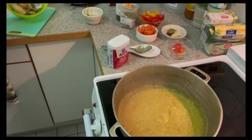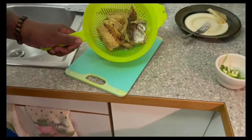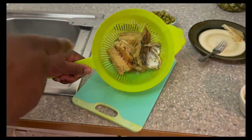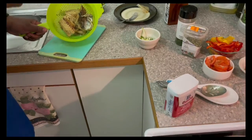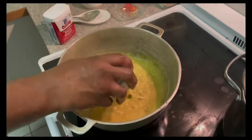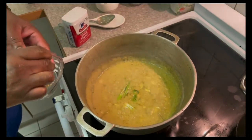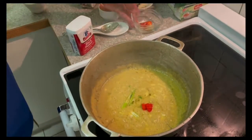I'm going to have my saltfish over here. When I already debone it, I'm going to break it up to put in it. I'm going to break it because I'm showing the guys. So I have some scallion. I'm going to add it and make it cook out. I may have some pepper here, but yeah, I won't use all of that.